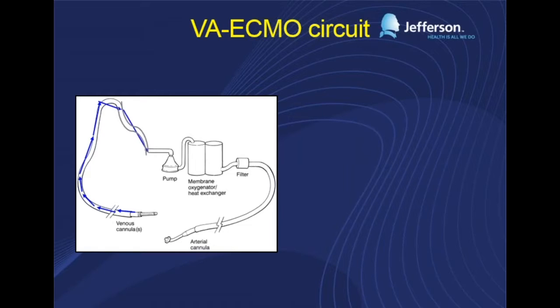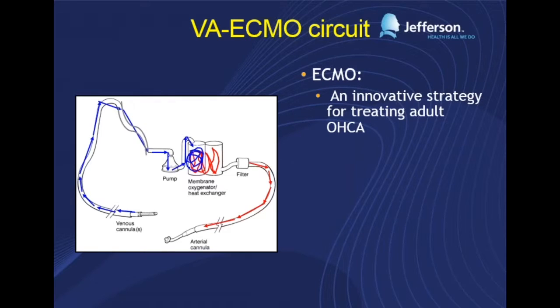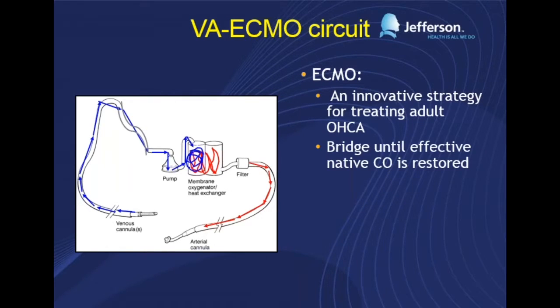But the goal of this is basically to take blood out of the venous side, oxygenate it, filter it, pump it back into the patient on the arterial side, and use this to replace the heart and lung until you can reverse the cause of arrest. And in expert hands, this can be done quickly, and it can be a bridge until native cardiac circulation's restored.